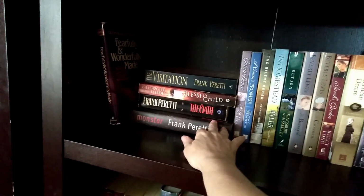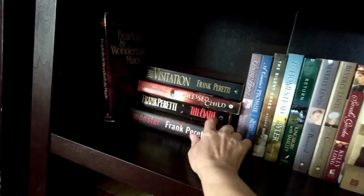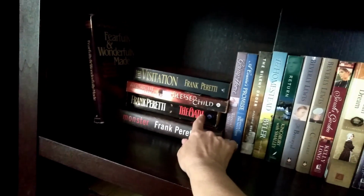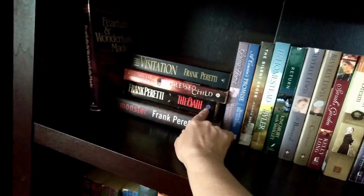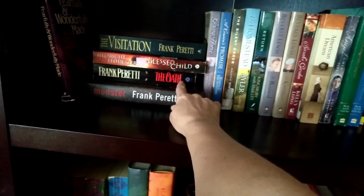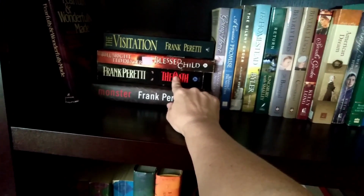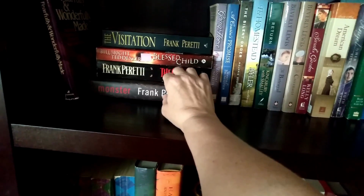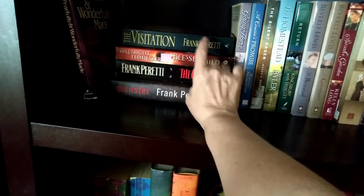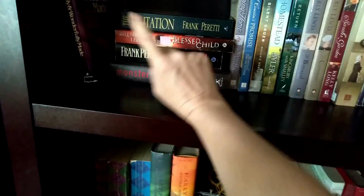Then we have Frank Peretti and Ted Dekker books. This one is what got me into them, and it is a really riveting book. It takes you on a trip, and it really kind of makes you think. So whether you are religious or not, this is a good book to read. And I believe The Visitation is as well. I got these, and I need to read The Blessed Child and The Monster.